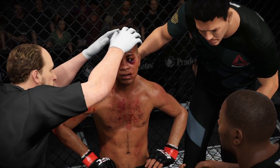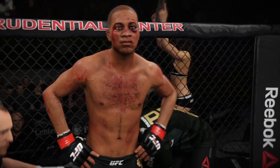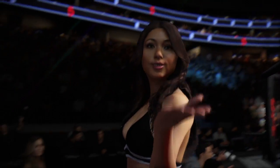Correctly. It's working. The takedowns are working. The ground and pound is working. Let's continue doing the same thing. Let's do it. Let's do it. All right, give him some. Ariane getting set for the fifth and final round.